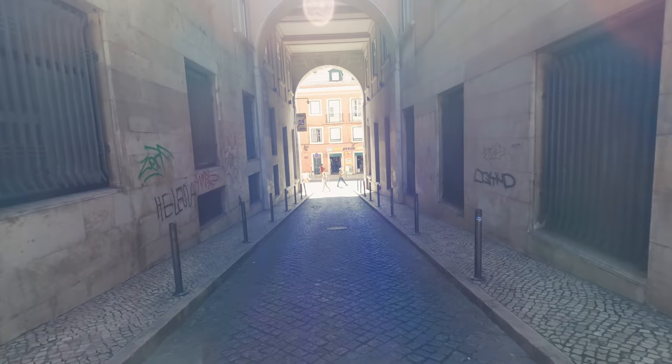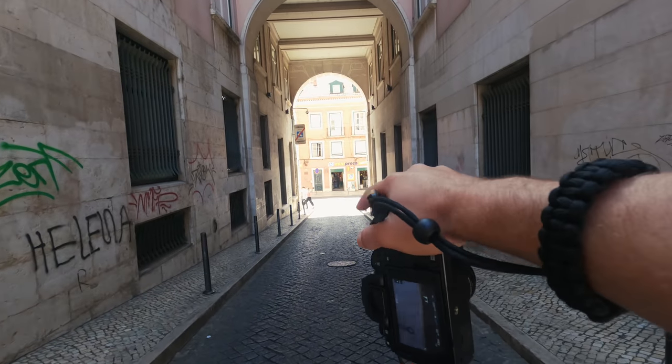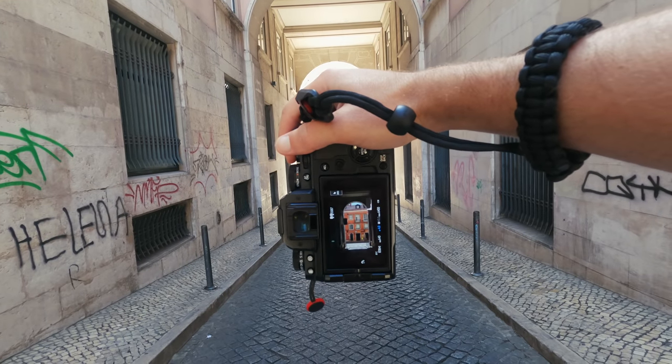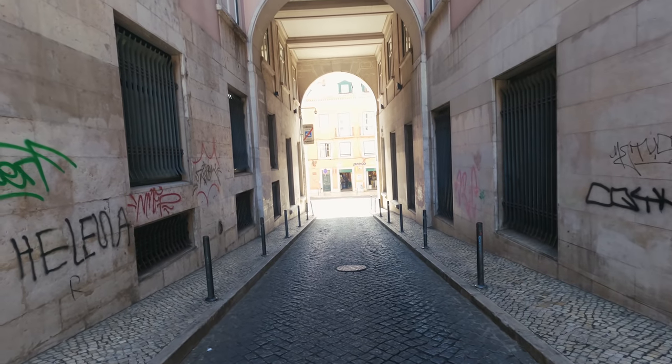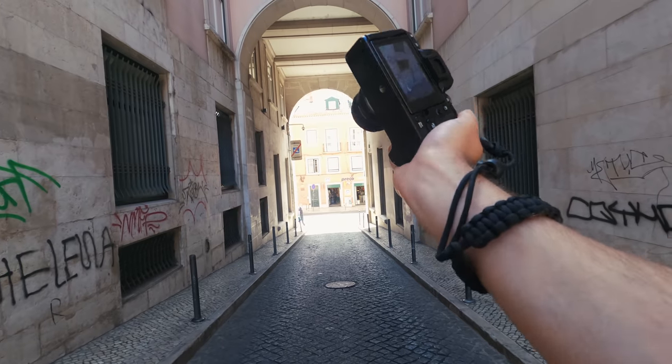Very classic setup right here. Got a very nice tunnel, some nice light right at the end. Very simple, something like this. Just wait for the right subject to come through. Simple but effective. Contrast in light and shadow, as well as obviously the warmer tones and highlights.